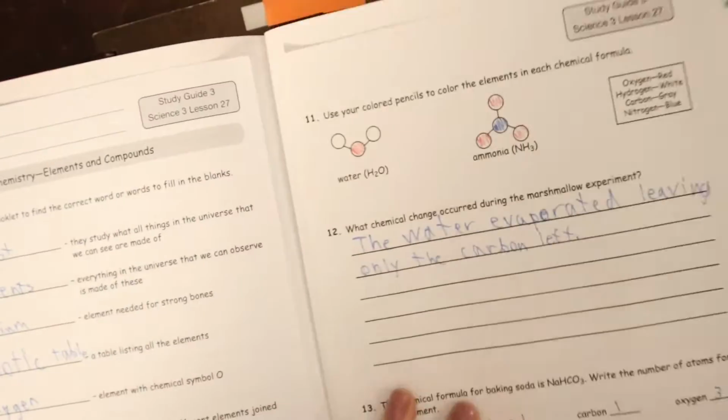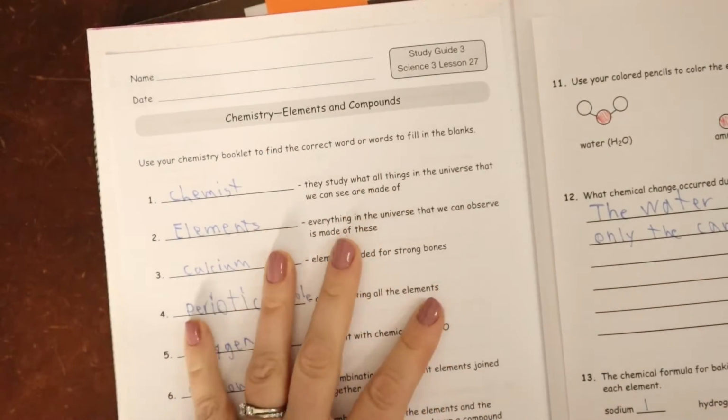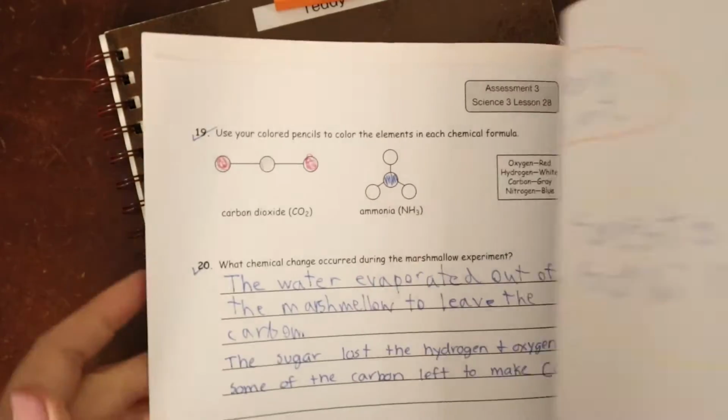Okay. They have study guides for the older grades for your assessments. So they would do the study guide before the assessment. Again, really like that they have that built in. And then we have the assessments built in here as well.